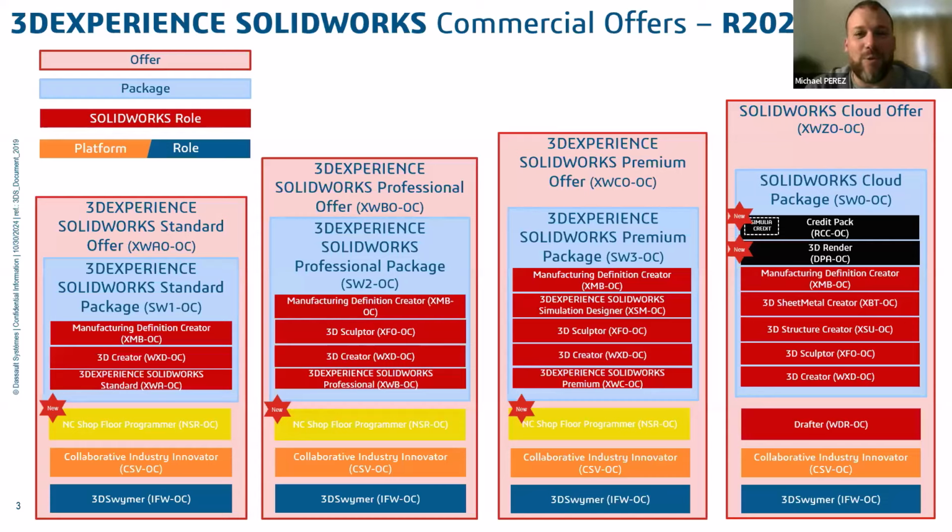So what are these two main packaging changes? If you pay attention to the right column, with the SolidWorks Cloud offer, you may see that the 3D Excite role, which was 3D render small, RCX-S-OC, is now replaced by two different roles: RCC, the credit pack, and DPA, the 3D render role. From a user standpoint, it doesn't change the apps that are available to the users. It still delivers the Xstudio app through those roles.